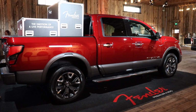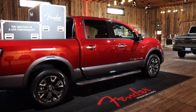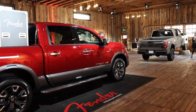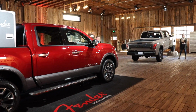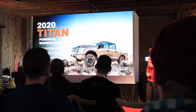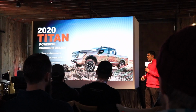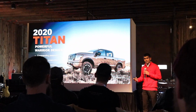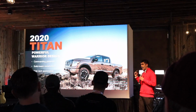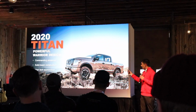It has a new final drive ratio to improve towing and off-road performance. You'll see that in the video. And from 50 to 70 miles an hour, we actually get a full second of improved performance. You see the picture up here. I mean, you can see it. This truck has a presence about it, a commanding presence. But not just that, it also has a high-tech appeal to it. I mean, look at the headlights.